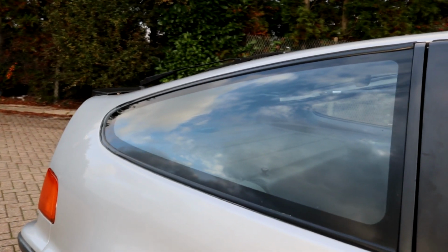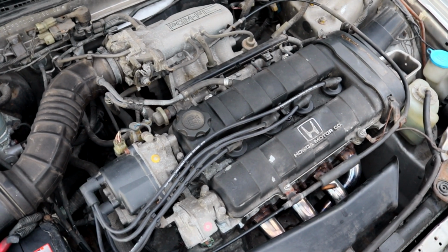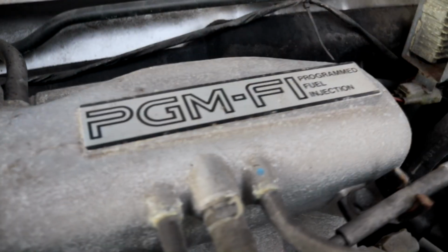The heart of the whole thing really is the fizzy little Honda engine. It revs to well over 7,000. You try doing that with an 80s Golf and see what happens. You're talking about 130 horsepower, and it's a free revving little unit, and it gives the car a brilliant character.